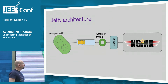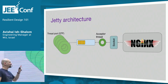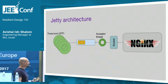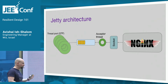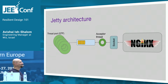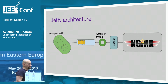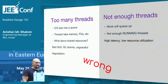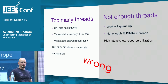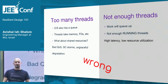Now, up to a certain version, that queue was unlimited. They fixed it. Now the queue size is reasonable. It's pretty good now. It's well-tuned. But a lot of people actually mistuned this queue. And by a lot of people, I mean I've done it myself too. And it's a really, really bad idea. You can probably guess the implication of mistuning that queue. So what happens if you have too many threads? Basically, you're overloading the operating system, and the operating system itself has a queue. That queue is the scheduler queue.